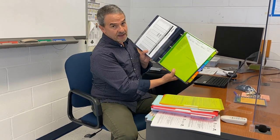Now, what I do once I'm at school, I try to organize my classes by tabs with the names of students, with the things that I have to do for that particular class. And then for subs, or for unit information, or for information for the whole year that I just need at hand, I put them in color-coded folders. So anyway, that's pretty much what I do. I hope you find something that will be useful for you in terms of organizing your school year.